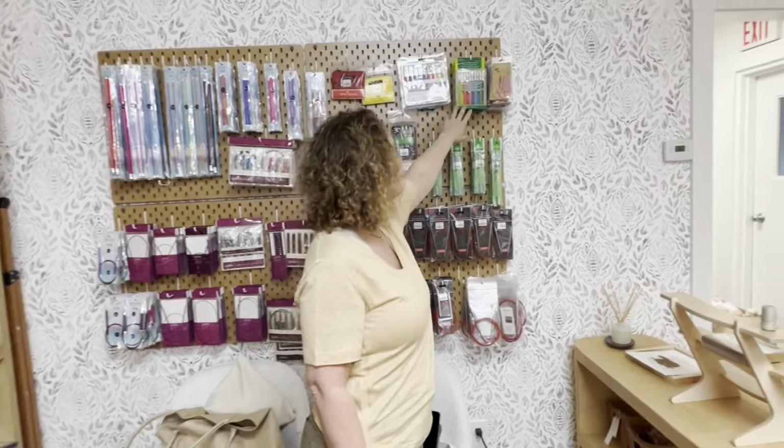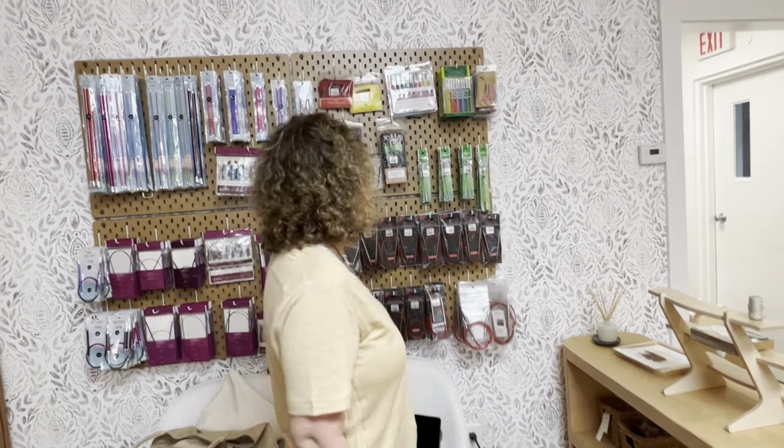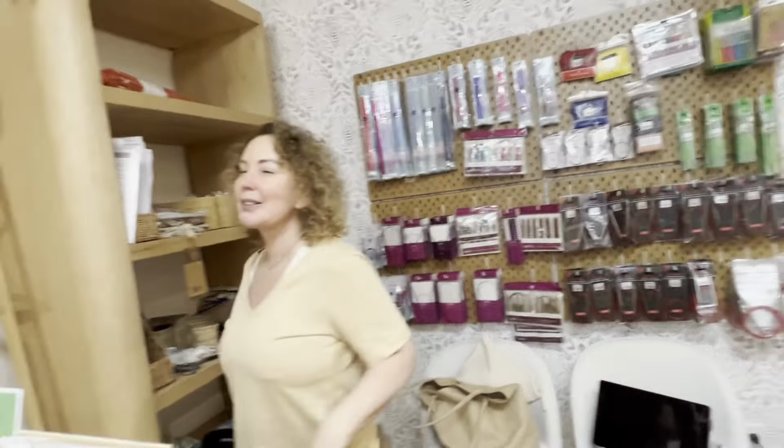Yeah. And then Clover has always been my favorite for crochet. I like the ergonomic silicone little handle. It's perfect for me. I wanted to ask you something about English versus continental. Because I have problems with my wrist. Which one do you do? I do continental. Continental? Yeah.